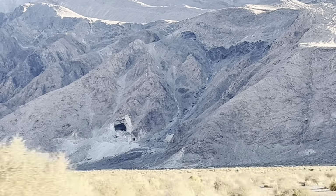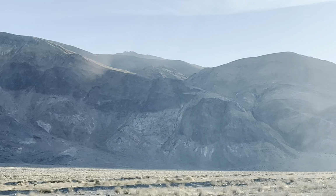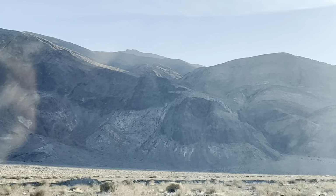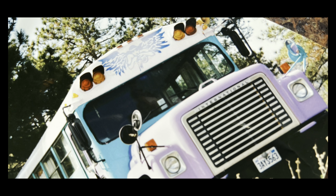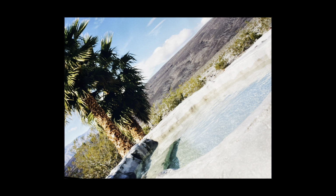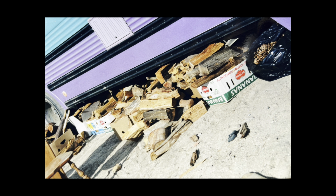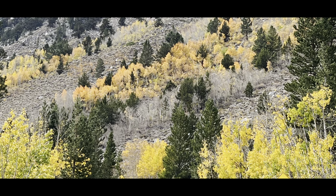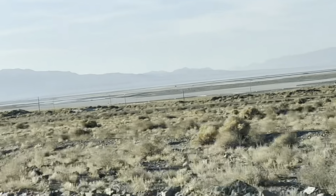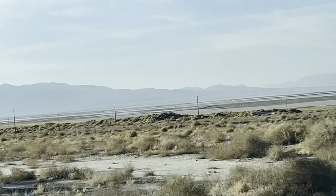Looks like someone's doing some serious prospecting in the White Mountains. It's a big cave. So we're taking the Dolomite Loop. Basically parallels the main road that goes to Keeler and Death Valley. There's Owens Lake. About 10 years ago it was bone dry, causing a lot of dust issues for everything, and it's slowly been filling up. I like to call it Lake Keeler.